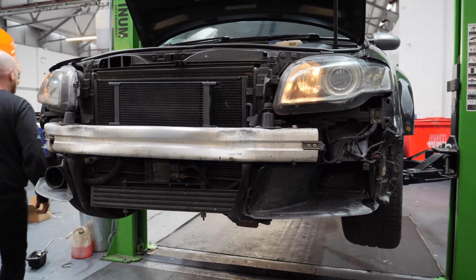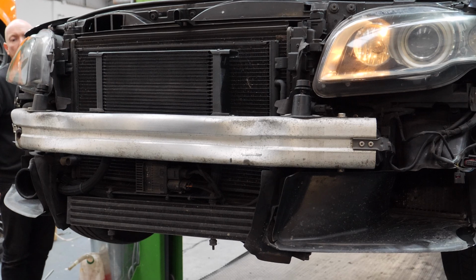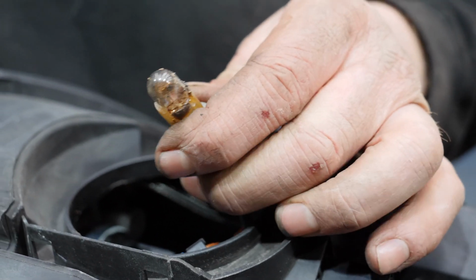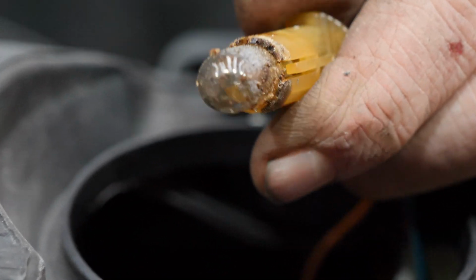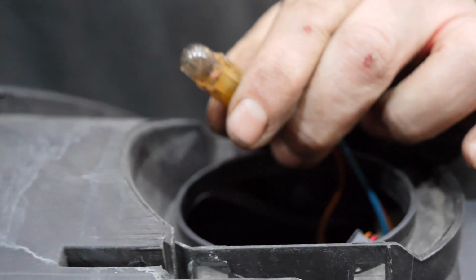Just me, or has that had a bump at the front? I think it has had a bump at the front, looking at a couple of bits. Yeah, so we were getting the side light. Do you know what was weird though? It was intermittent. Sometimes it didn't come up saying it was knackered, but quite clearly that has seen better days, hasn't it? It's definitely knackered. We just hope we can get away with this bulb holder.